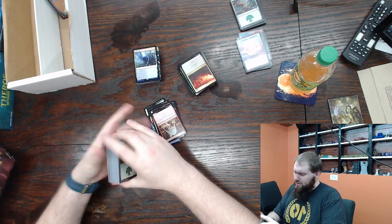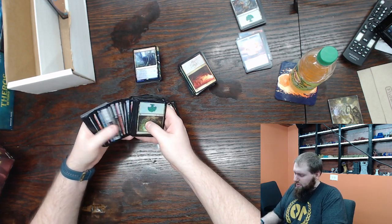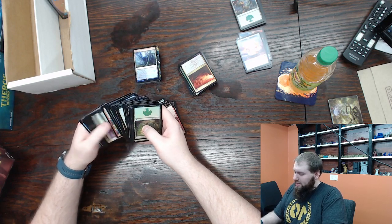It looks like I've already sorted. These are all foil? Yeah, these are all foil. So I might have already done the majority of the work. So it's just getting rid of these set boxes.